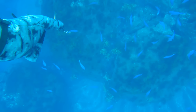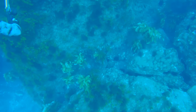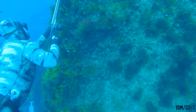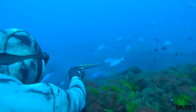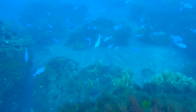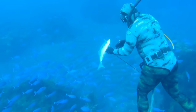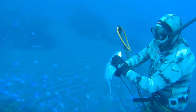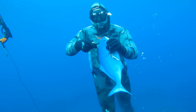John had spotted a really nice big blue mau mau amongst the school that he wanted to spear, so I told him to wait so I could film him. He picks the big one out and manages a decent shot. These blue mau mau being so big and fatty, they're quite rich to eat. So for us, one was enough each.